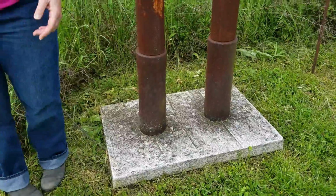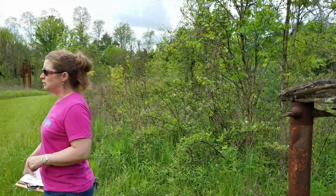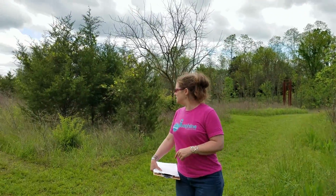So I think we're going to move on now and look at a piece by Ben Locke, which is not too far in the distance.